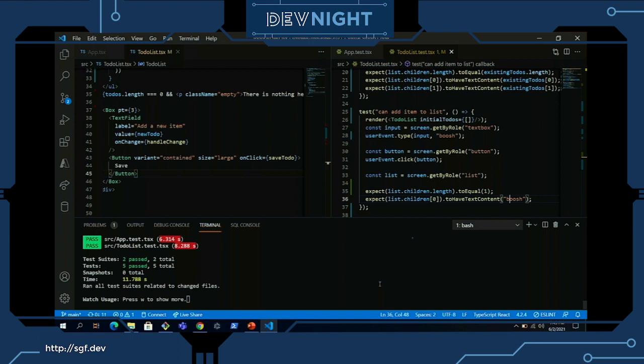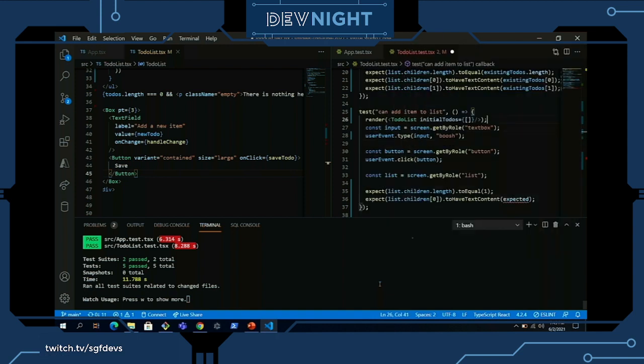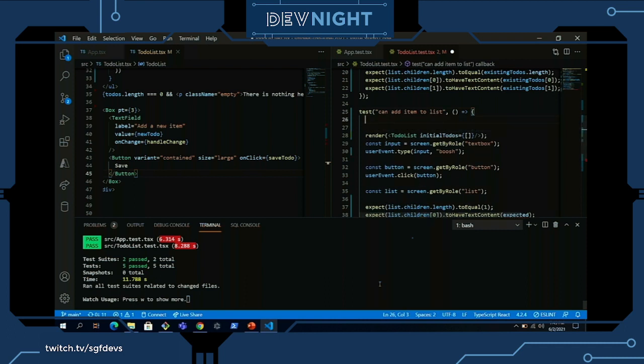Okay, once again, refactor step. Maybe save myself from accidentally making the same mistake again. I usually like to pull out these for the setup. Just pull that magic string into a variable.